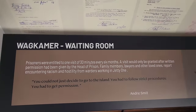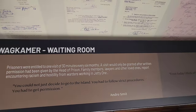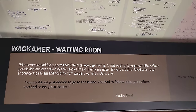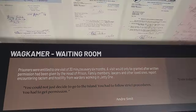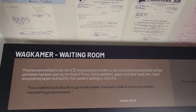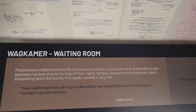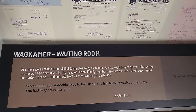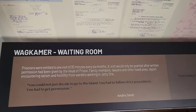Waiting room. Prisoners were entitled to one visit of 30 minutes every 6 months. A visit would only be granted after written permission had been given by the head of prison. Family members, lawyers, and other loved ones report encountering racism and hostility from warders working in Jetty 1. You could not just decide to go to the island. You had to follow strict procedures. You had to get permission.